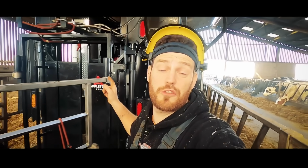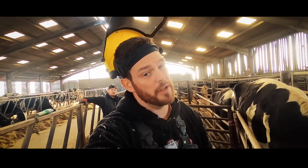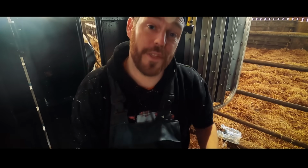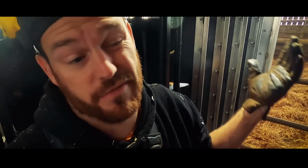So if I only wanted to trim this cow that's in the crush right now using the materials and the equipment that we've got, then she technically would have cost me $110,000 to trim, but in reality it just cost the farmer $13 or £10. Anyway, let's continue trimming. The first crush that I used, that I built myself, cost about £4,000, which is $5,000, somewhere around about there.